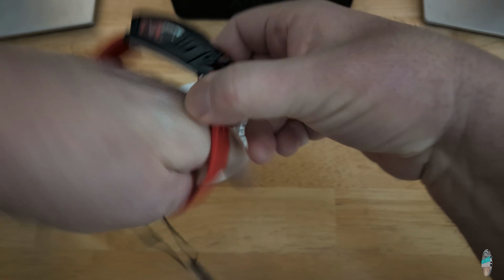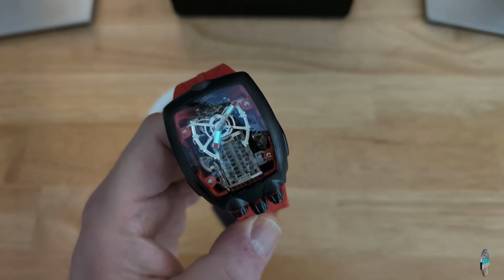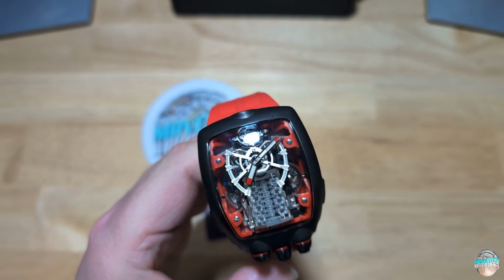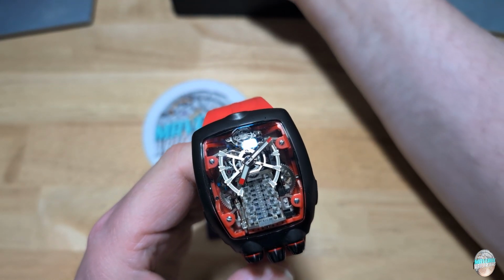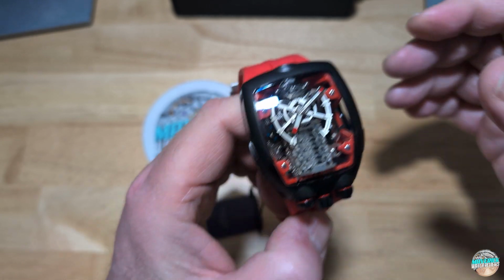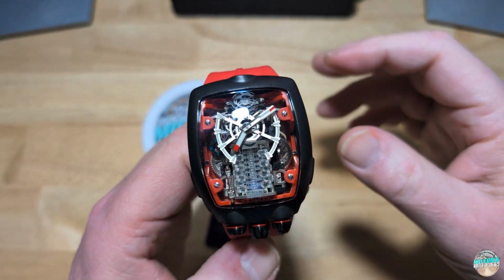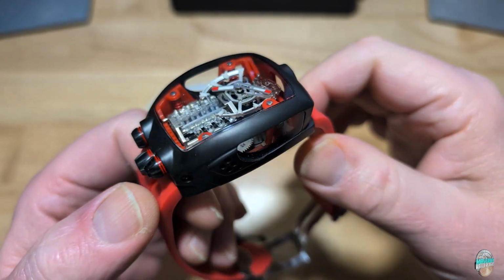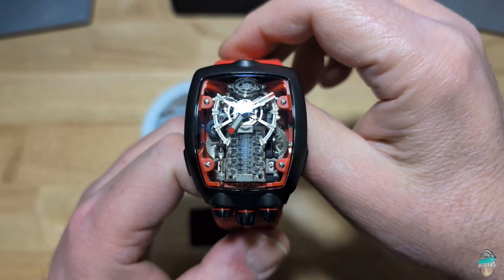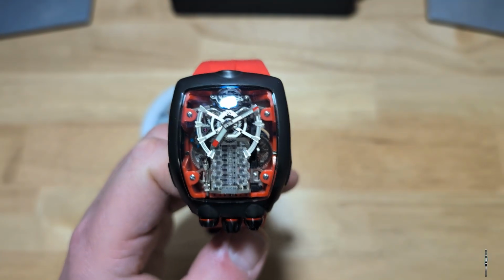This thing is absolutely ridiculous. But guys, there are tons of these on Amazon, tons of them. Again, knocking off Richard Mille watches, knocking off Jacob & Co. watches, knocking off MB&F watches. If you like the look, I guess get it. That's entirely up to you.